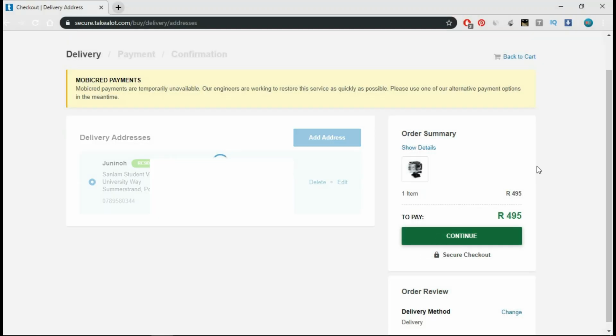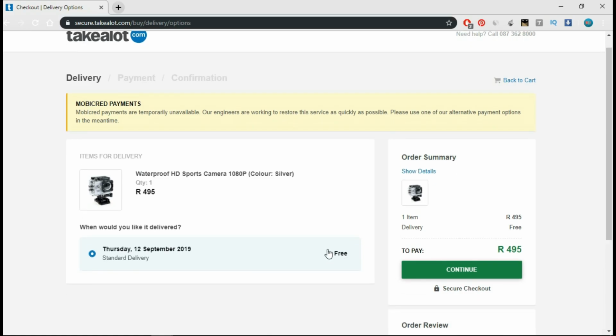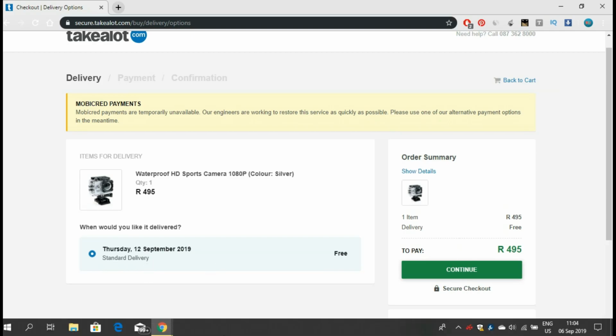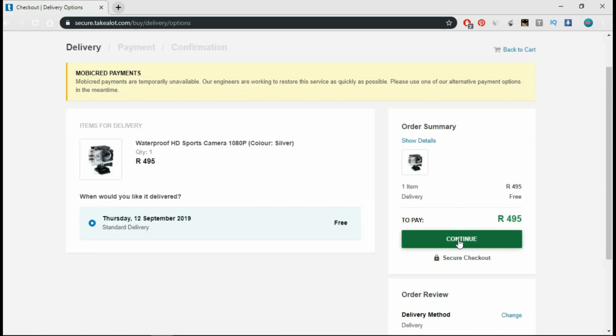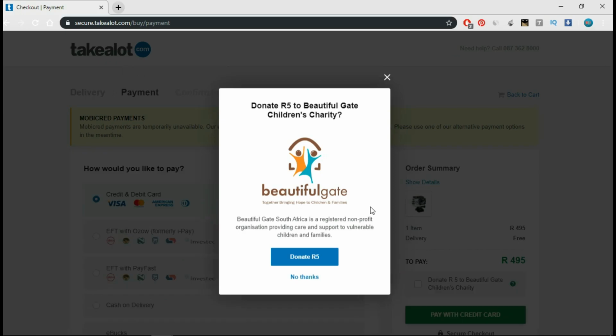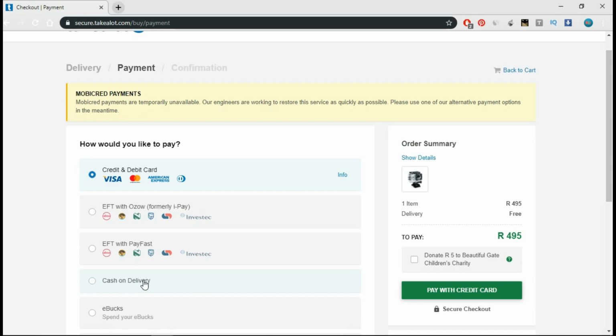Once I'm done with my payment, I'm going to show you guys how long it takes. As you can see, free delivery standard. It will come on the 12th of September. What's the date today? The 6th. So that's 6 days. That's how long I'm going to wait. That's okay for me. I don't mind waiting 6 days instead of 2 weeks, 14 days. How about cash on delivery?